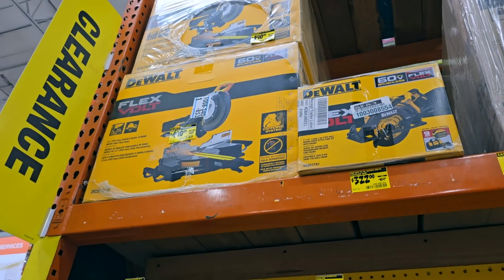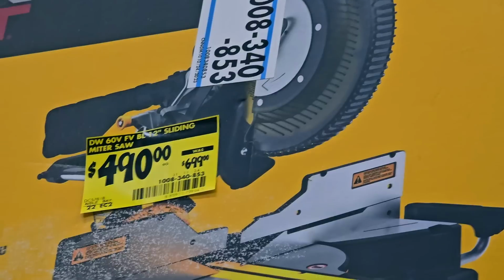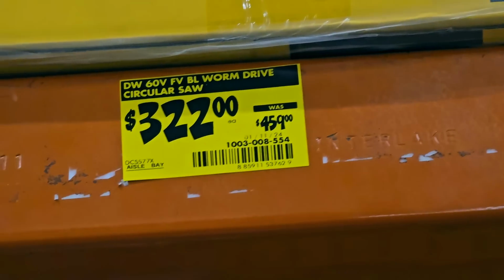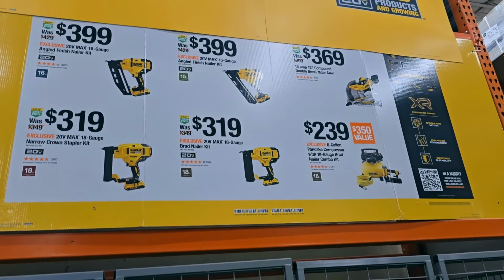But check this out, guys. We still got that miter saw. Yes. Be on the lookout for this miter saw. $490 down from $699. Killer deal. 60 volt, 12-inch slider. We got a worm drive circular saw again, $322. So we have two of them.